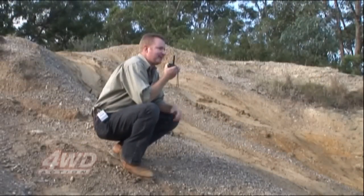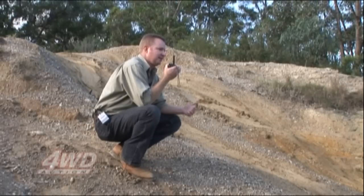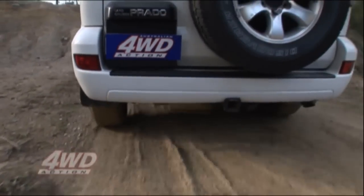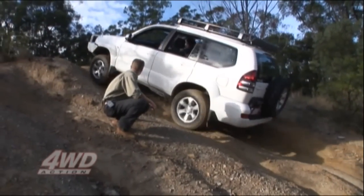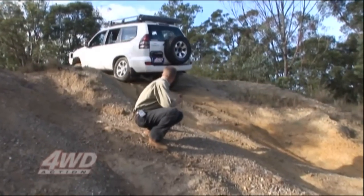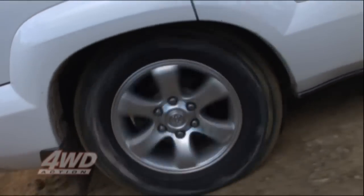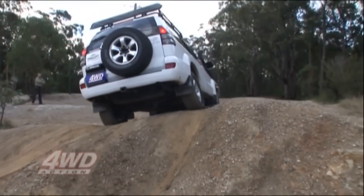Okay, Daniel, your go, mate. You've got to drive this hill exactly the same way Ramsey did. First gear, a little bit of momentum and low range. Give it a go. How easy was that? Slippery, undulating and steep. With both the ARB air lockers switched on, the Prado's crawled up here incredibly easy. What more could you want out of a four-wheel drive than that?